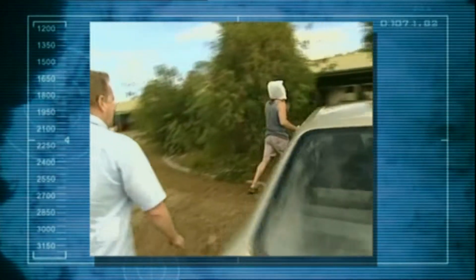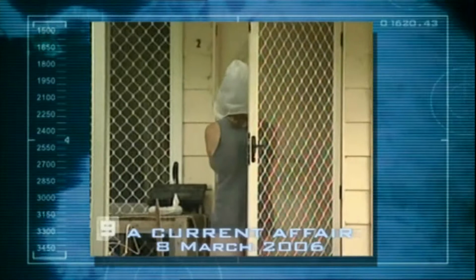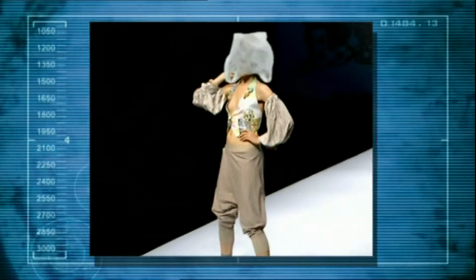Yes, well, here he is. He's just finished driving with the plastic bag on and apparently even wears it at home on his veranda. He's a real style guru, that guy, and it's catching on in the fashion world too. I saw that. Yeah, for instance, this is a fashion show in Milan this week.